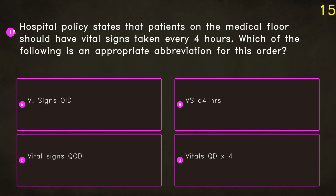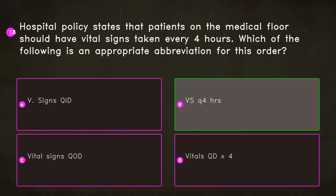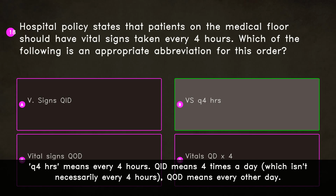Question 18. Hospital policy states that patients on the medical floor should have vital signs taken every 4 hours. Which of the following is an appropriate abbreviation for this order? A. V signs QID, B. vital signs Q4HRS, C. vital signs QOD, D. vitals QDX4. The correct answer is Q4HRS. Q4HRS means every 4 hours. QID means 4 times a day, which isn't necessarily every 4 hours. QOD means every other day.